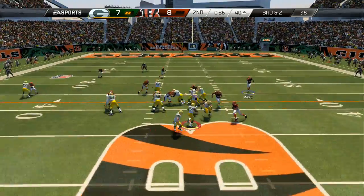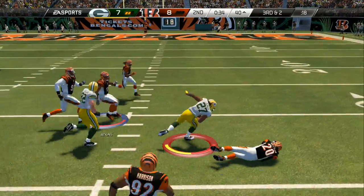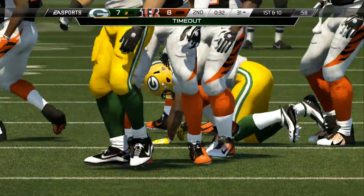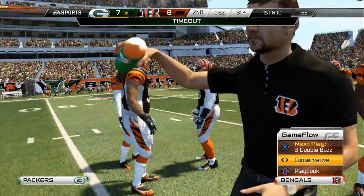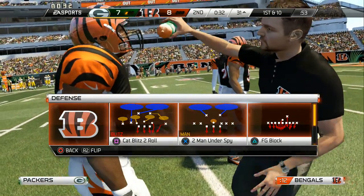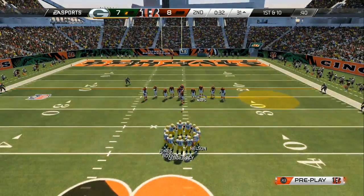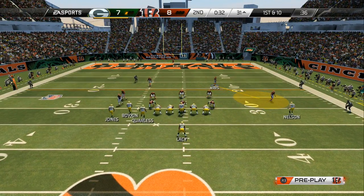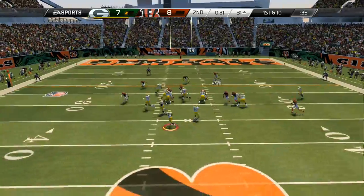Third and two. They'll run it. Here's the handoff. Breaks free. And a good gainer. Let's give him 9. That's a bread and butter play by all offenses in the NFL. Get a few yards and get that first down. First down here after the run.